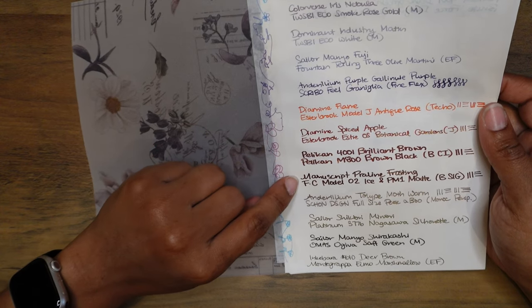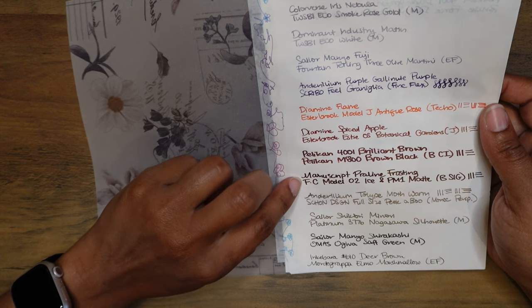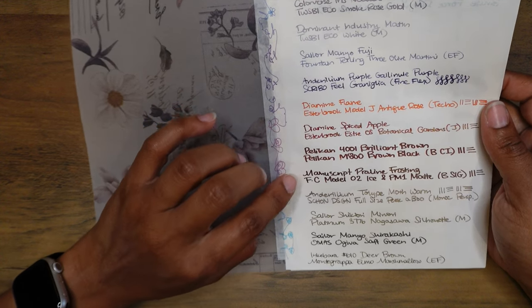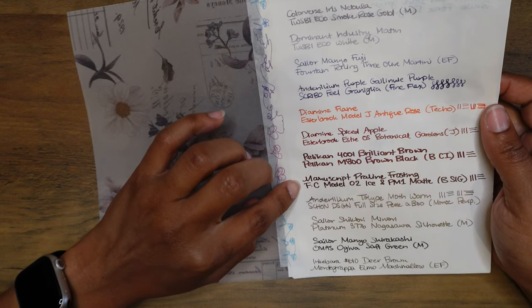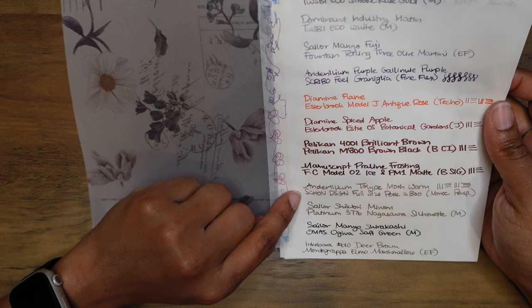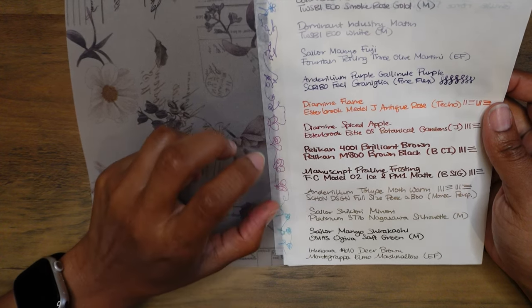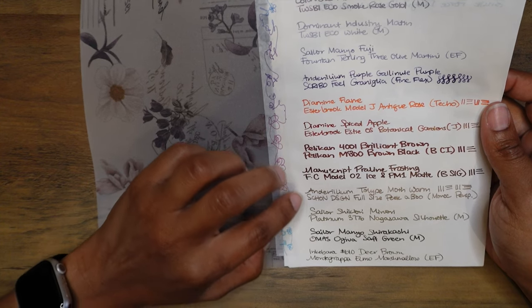I'm probably not going to unink this pen until I've used every last drop of it. So this one is probably going to stay inked until, you know, I write it dry because it just feels and it looks so nice. I love this combination already. And Andarillium Tulip Moth Warm. This ink goes down a little bit more saturated, a little bit warmer, and then it dries down to a cooler brown color.